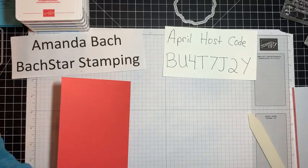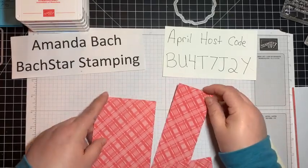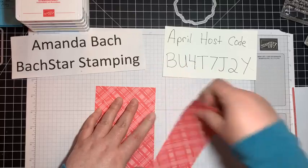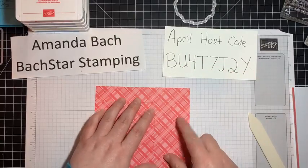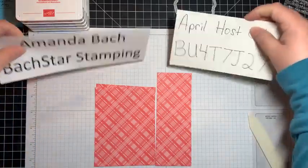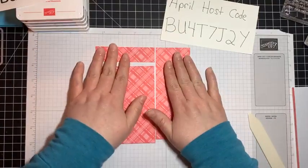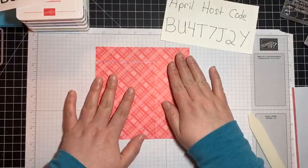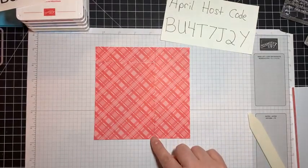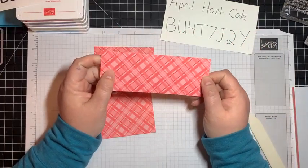Okay, so what I did is I took a piece of that 6x6 Designer Series paper, and I want to show you how to cut it because that's important. All right, and I think it actually goes that way. There we go. Okay, so that's my paper. If you want enough paper that you can decorate your envelope, you need to cut right here at 3 3/4. And that will leave you with 2 1/4.